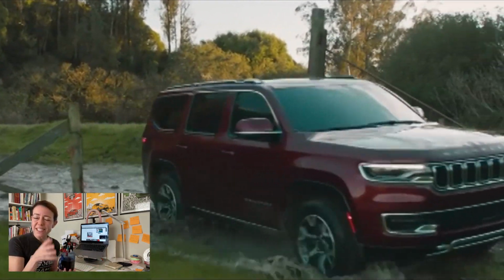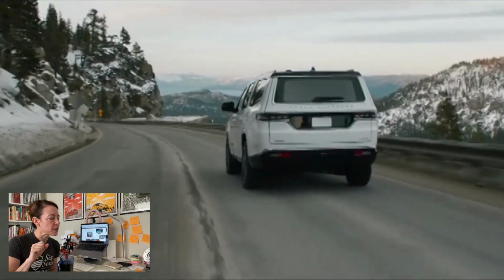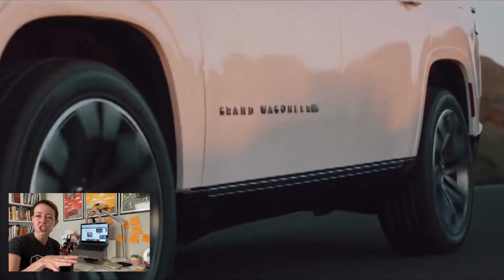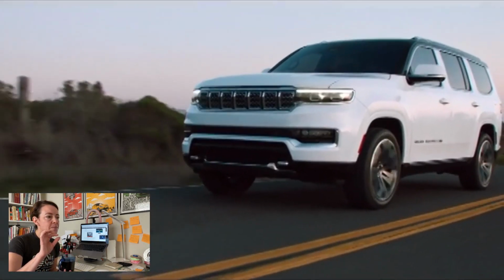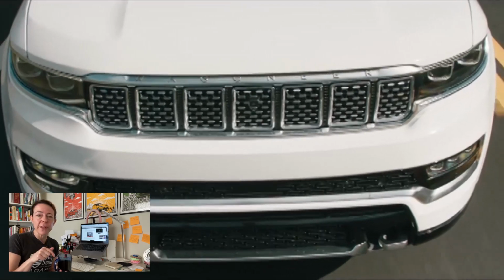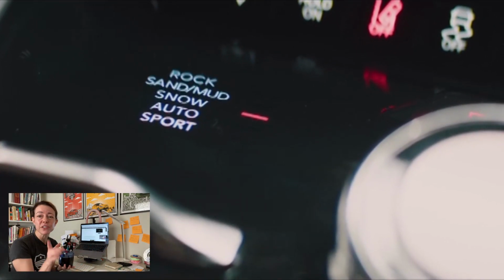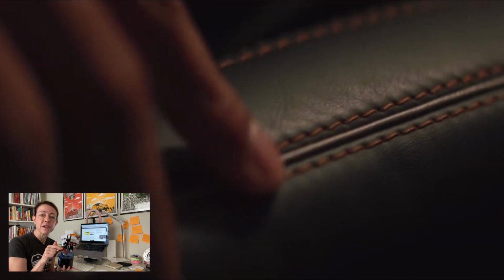So Wagoneer and Grand Wagoneer are 2 different vehicles. That's the other thing that you need to know here. The Wagoneer is going to be the less expensive version. It's going to start at around $60,000, and it will have less luxurious touches. It's also going to have the less powerful engine. So it's going to have a 5.7 liter V8. It'll deliver 392 horsepower and 404 pound-feet of torque.